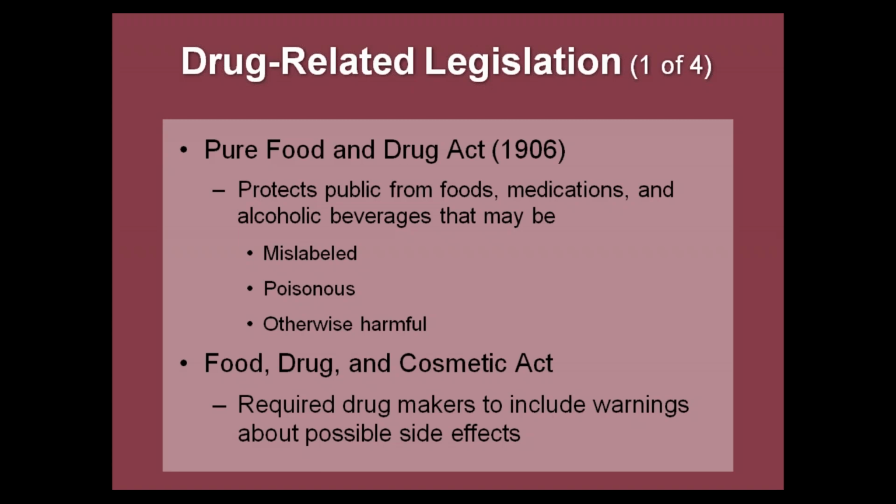In 1906, a man named Upton Sinclair wrote a book called The Jungle about the meatpacking industry. It got everyone super fired up, and we came out with the Pure Food and Drug Act that made products have to be labeled. If it was poisonous, they had to let you know, and that started the basis of what became the FDA. After that, food, drug, cosmetic, it just made it so you had to have some information about the drug if it was going to be harmful to you.